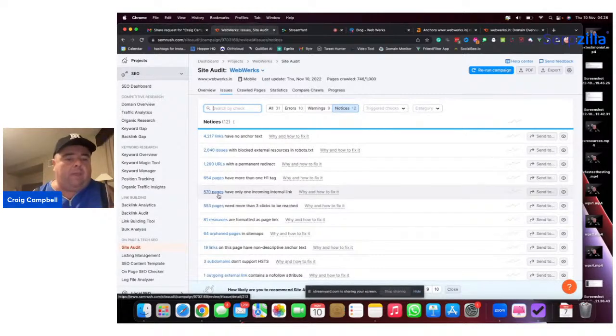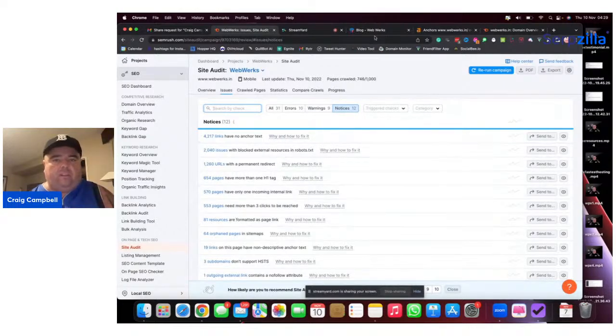Now, you obviously have 570 pages that only have one incoming internal link. Internal linking is important. From an SEO point of view, you want to use an internal linking structure to pass power around your website to other pages. On top of that, it allows Google to crawl and index your website more frequently. So there are a number of reasons why internal linking is important. Again, that's something I feel is really, really important.